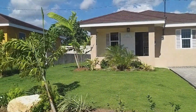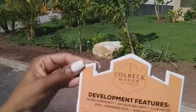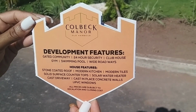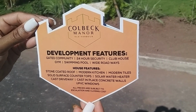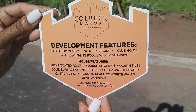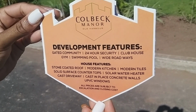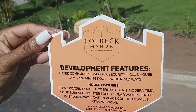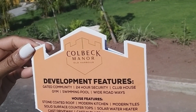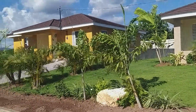And how could I forget the amenities, guys? So amenities include gated community, which we know already, 24-hour security, clubhouse, gym, swimming pool, wide roads for the houses, stone-coated roof, modern kitchen, modern tile, solar water heater, solid surface countertop, and the cast driveway. So nice gated community. I love the pool, I love the gym, you know, and again you have the option to add on, so that's really good as well.